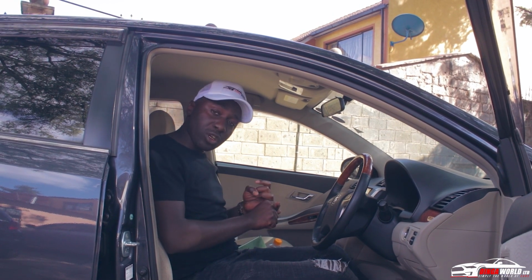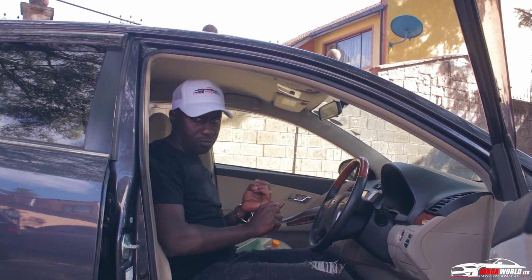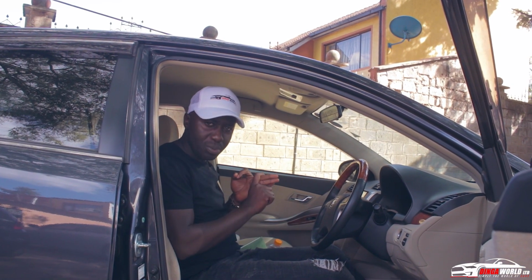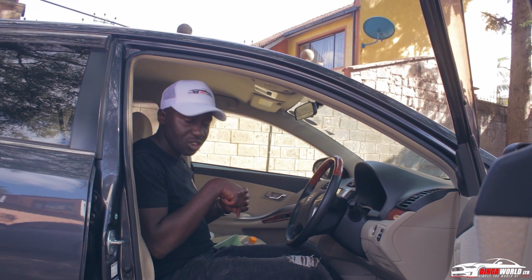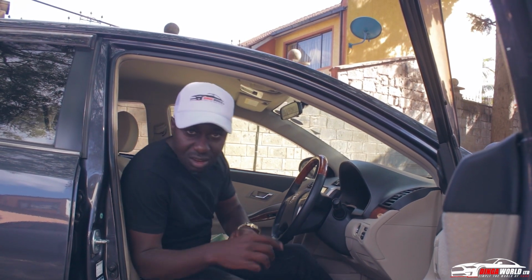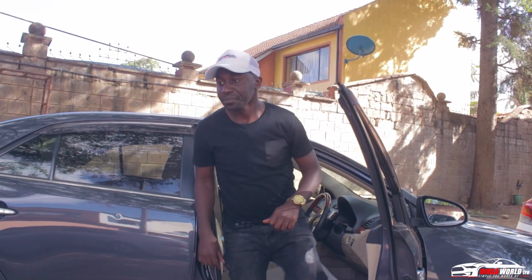So watu wa Toyota, please, we want sunroof, we want leather, and also we want airbags in our Premios. Even if you are discontinuing this year, 2021, March, before you discontinue, please make sure that our cars, hizo zimebaki, munaweka sunroof na munaweka leather.